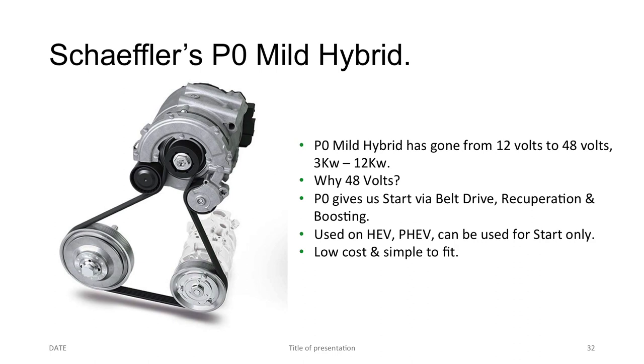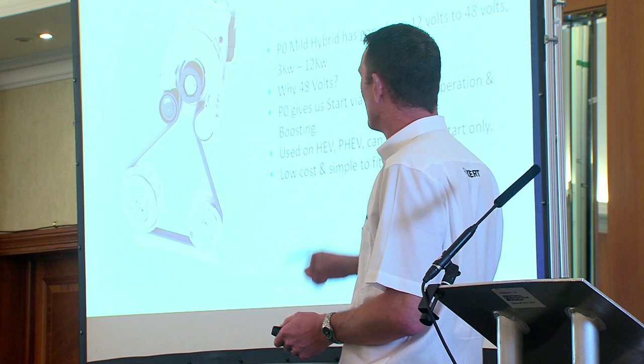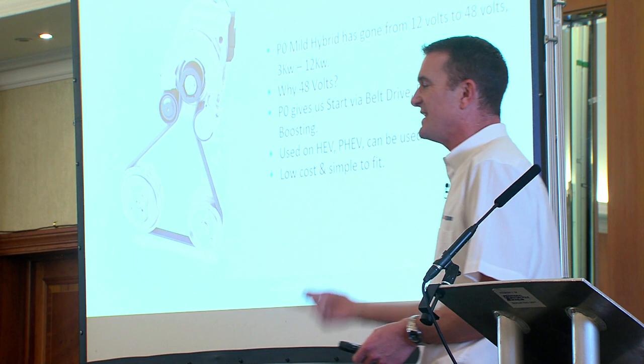So the P0 system gives you start via belt drive, once the vehicle is up to temperature. Obviously recuperation, so we're charging and getting recuperation from that. It's also giving us e-boost when we want extra power: stick our foot hard to the floor, that motor will kick in and give the engine some boost. It's also used on hybrid electric vehicles and plug-in hybrid electric vehicles, just to start the engine.